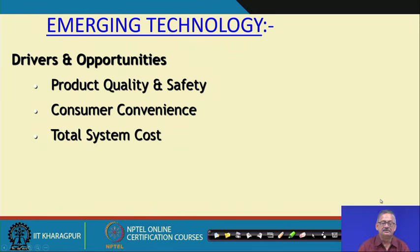So for emerging technology, what are the drivers of opportunity? Number one is product quality and safety, which should be well maintained. It may also produce consumer convenience, if the total cost of the system is comparable or could be brought down. Then the emerging technology can come up.